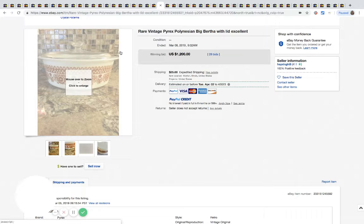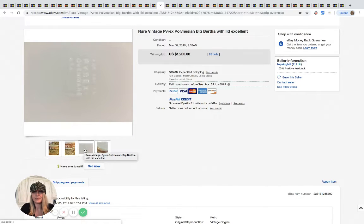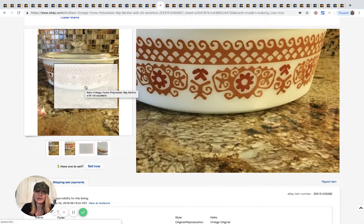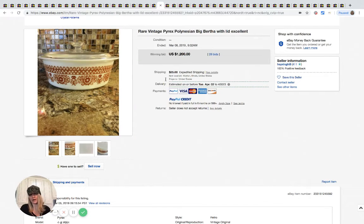All right, we got this vintage Pyrex. It's a Big Bertha. And it sold for $1,200 with 28 bids. Now, I will tell you, not all vintage Pyrex is created equal. I've got a couple videos on Pyrex if you want to check it out. I made the assumption that all Pyrex was big money when I first started looking for bolos, and I was wrong. So most of it is not worth big money, but if you can find the pieces that are, woo, buddy, you can make some money.